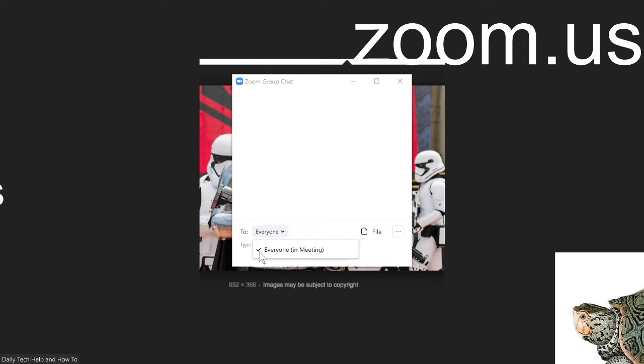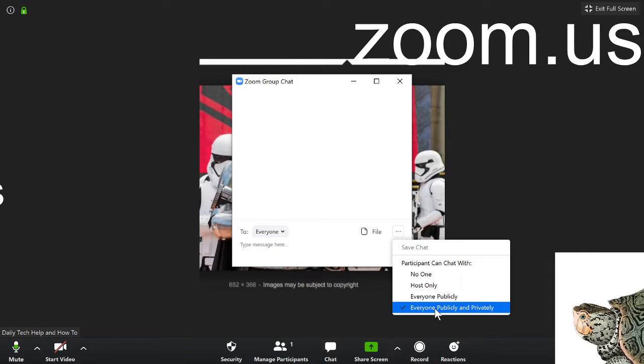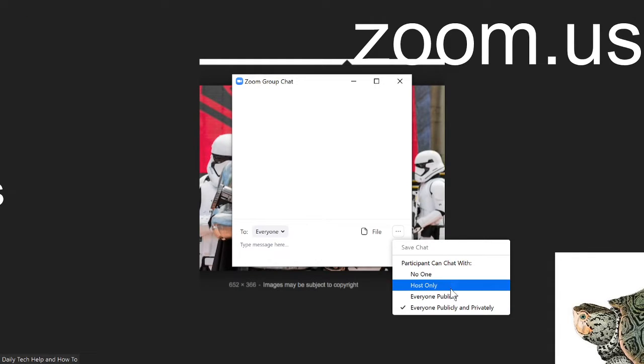Personally, if you were using the free version, like most people, you would definitely want to enable talking to everybody. It's sort of like whispering in class, but you'll never get caught. But teachers, if you want to disable this, you can. You go right here to participant can chat with, host only.